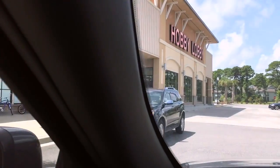Hobby Lobby. Hobby Lobby. Are you excited? Well, you should be, because I'm excited. I looked at their fall stuff last time I was in here, but not really. I wasn't trying to get myself too excited because, you know, stuff wasn't on sale yet. Never buy anything in Hobby Lobby unless it's on sale. Word to your mother.